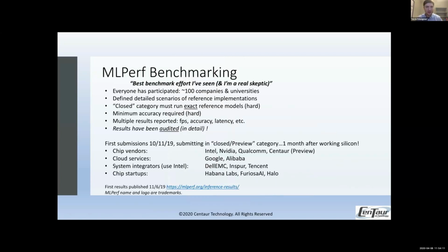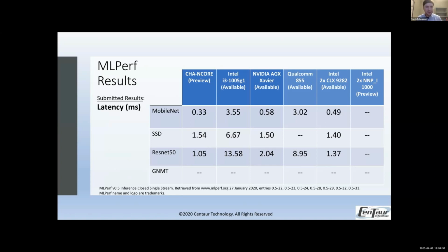I'm happy to say we have benchmark results for the MLPerf Inference 0.5. There are so many companies in the space, and some of them are just quoting theoretical peak compute or other contrived benchmarks, so I think it's really important to have this benchmark suite. The submission was due last October, and we only had working silicon for about a month, but we were still able to submit most of our benchmarks. This is a subset of the submissions. Our results are in the left column, and I want to point out that we submitted as a preview system while the other submissions on this are available, with the exception of the Intel on the far right.